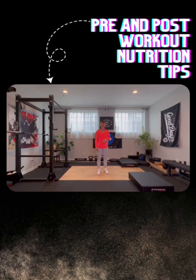So go fuel your workout ahead of time, a little bit of fat, a little bit of protein, lots of carbs, and fuel your recovery afterwards with a good amount of carbs, good amount of protein, as little fat as possible. Pre, post-workout. All right, let's get it.